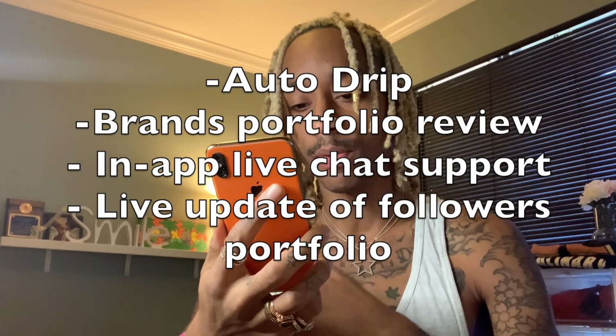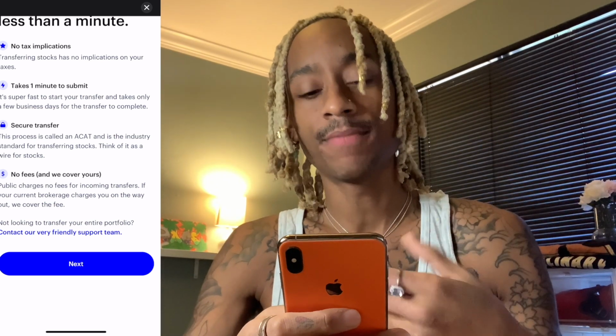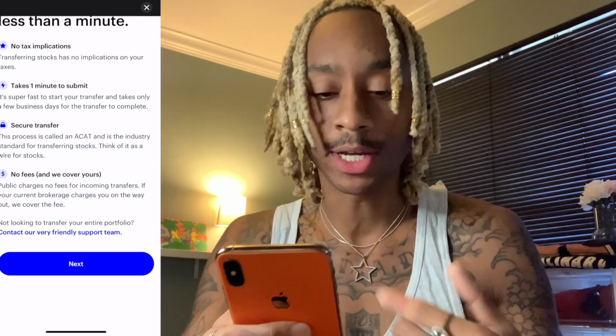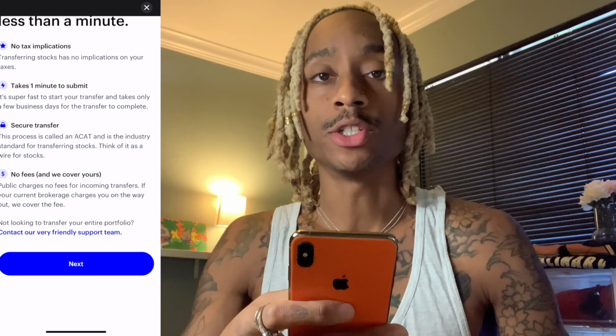No fees. The current brokerage charges you on the way out, and they cover the fee. Do you hear that? They cover the fee. This is very cool. And they have a support team. It's halfway bot, but after the prompted messages, two or three of them, it begins a regular conversation. You can type whatever response or information you want, and they'll get back to you.